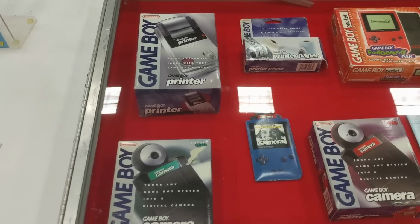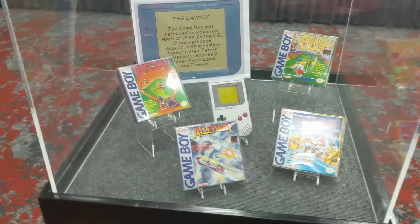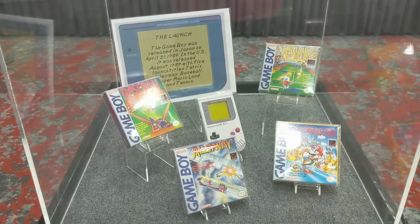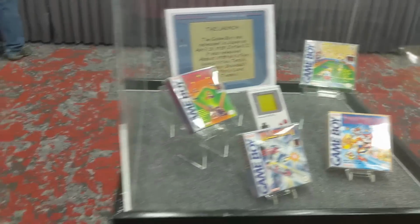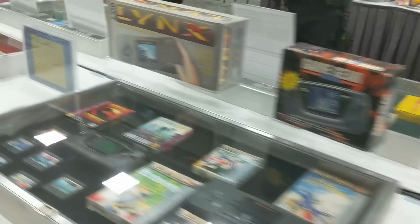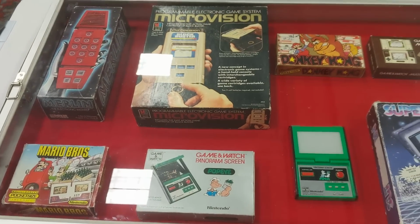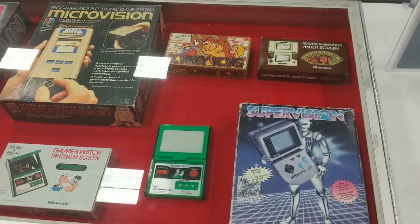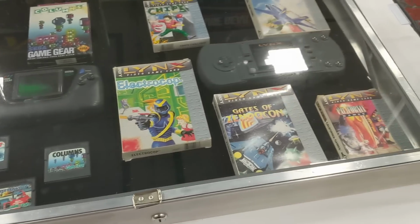We have some other accessories here like the printer, the camera. We have the launch stuff, like when the Game Boy first came out. Those were the games that were available at the time. Tetris was the back end. There's some other Game Boy-like things like the Microvision, the Supervision, and then even onto other handhelds, Game Gear, Lynx.